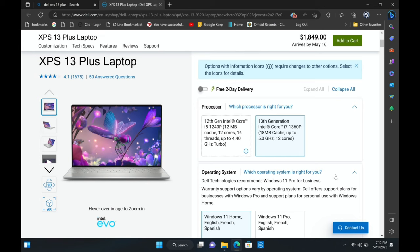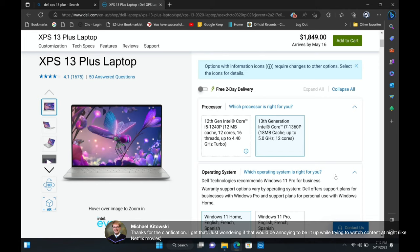So there it goes. Thanks for the clarification. I get it. Just wondering if that would be annoying to be lit up while watching. No, you don't have to worry about it. Now, I don't think there's any way for you to turn it off, though. I know some people were asking me that last year. Is there a way to turn that off? And I don't think you can.